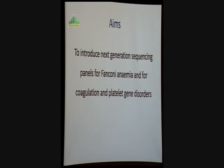So the aims of this piece of work were to introduce next generation sequencing panels for Fanconi anemia and for coagulation and platelets gene disorders. And we started next generation sequencing in our service about 2 years ago. So the first disorders that we introduced were for connective tissue disorders and for inborn errors of metabolism. And over the last couple of years, they've been followed by about 10 other panels for specific types of disorders, with between about 10 and 100 genes in those panels.